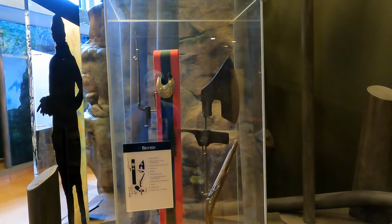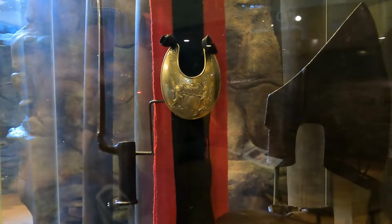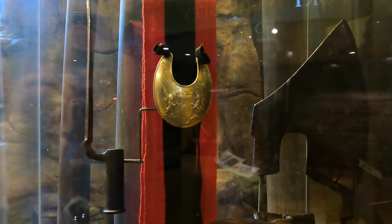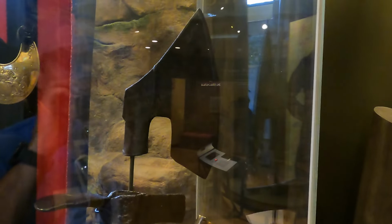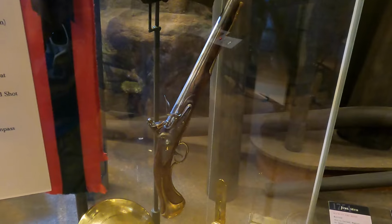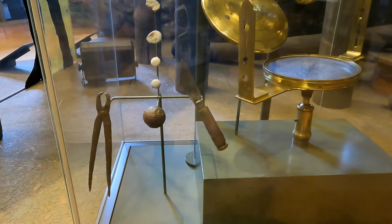And lastly, we've got some British items. And I can never think of what this is called, but it's called a gorget. British officers you would see wearing those. There's a famous picture of George wearing that. Over here, a broadaxe. And yeah, they had to build the road coming out here. And this pistol from the 1740s. And compass, survey, some surveying tools. Pincers.